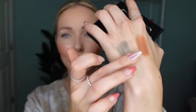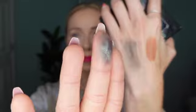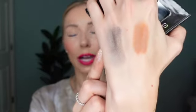Look how pretty that is. Well, let's go ahead and do the swatch. I promise I'm not flipping anybody off. So I'm just doing the swatch. I hope you guys can see. I'll show it to you here on my finger, and I hope you guys can see it here. It's a beautiful shimmery color.